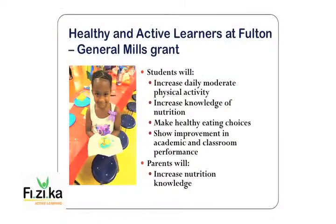This is key, isn't it, Martha? It is. To be an active learning environment, you have to have good nutrition, you have to have exercise, and adequate amounts of water and sleep. One of the tools that Physika created for the Fulton parents is a healthy and active learning at Fulton newsletter that would allow parents to keep track of the daily amounts of nutrition, exercise, water, and sleep. We called it a good newspaper, something they could post on their refrigerators to help them keep track.